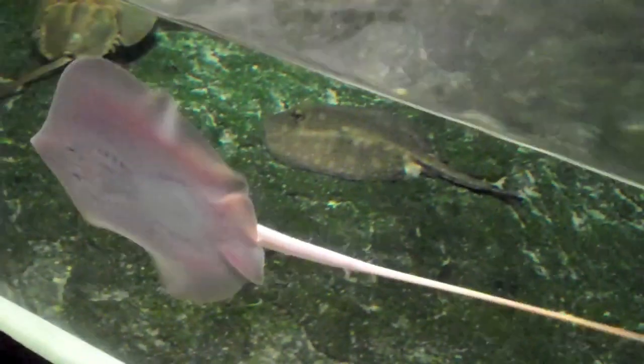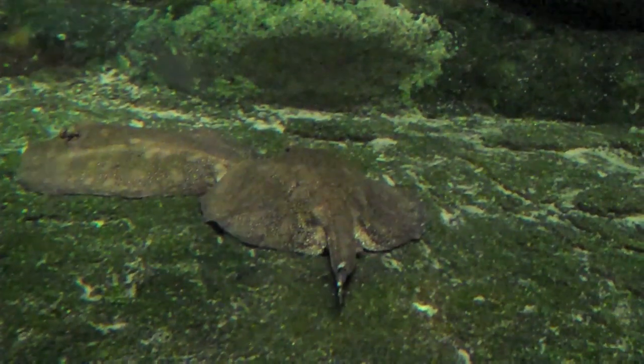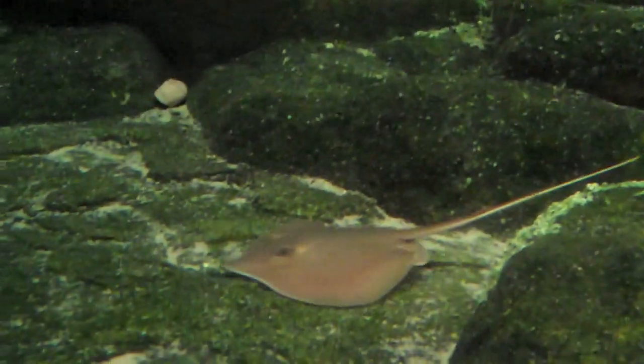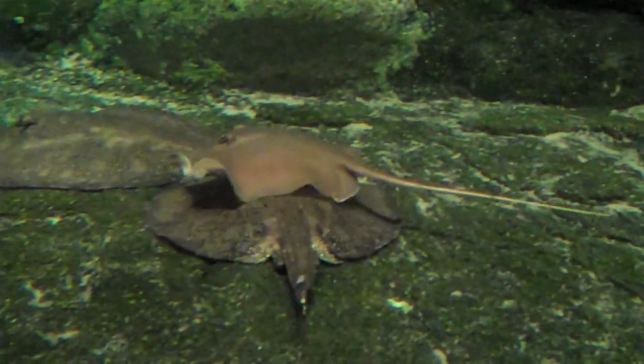Look at that stingray. There's a horseshoe crab and a stingray. Mr. Ray! They're in there. Yeah, they're swimming around. There he is right there. See? Look at the lobster. I touched the starfish with two fingers. Remember, two fingers, very gentle. There, it's a starfish.